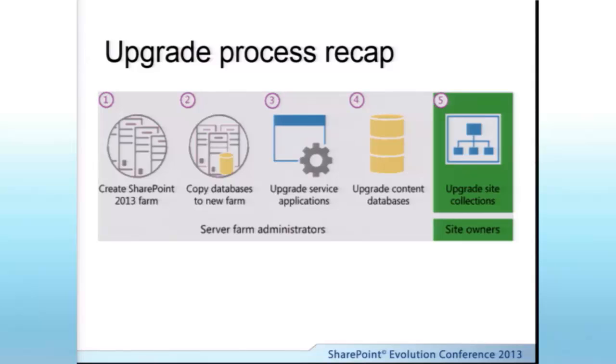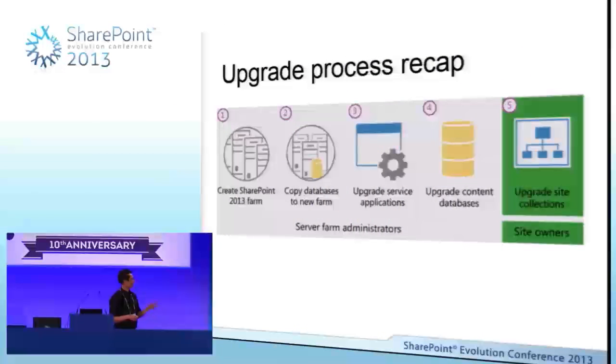The next stage is to upgrade the content database schema. Note at this point you're not actually upgrading the site collections. That's in the fifth and final stage, which we'll delve into today. That can be done either by farm administrators or by site owners themselves.